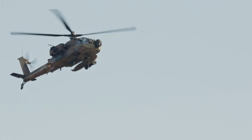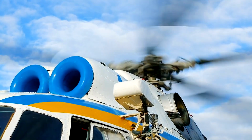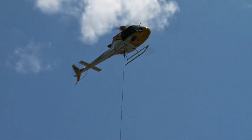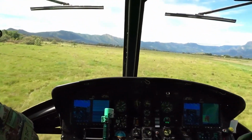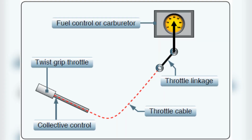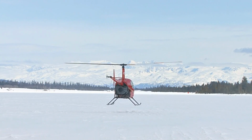Completing the quartet is the throttle, acting as the conductor in this aerial symphony. Whether it's a twist grip on the collective control or lever mechanism, the throttle regulates the power produced by the engine. This power is then transmitted to the rotor through a transmission. The throttle's primary function is to ensure the engine produces enough power to maintain the rotor RPM within the optimal range for lift during flight. It's the delicate balance required to keep the helicopter's performance in the sky both harmonious and precise. Together, these controls form a harmonized team, seamlessly coordinating to navigate the helicopter through the skies.